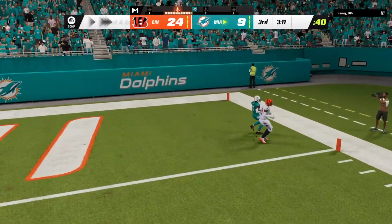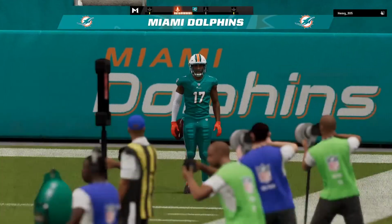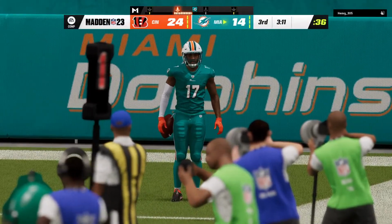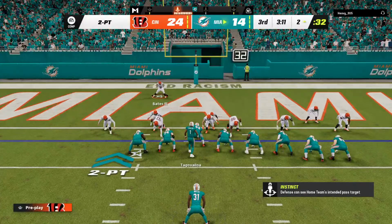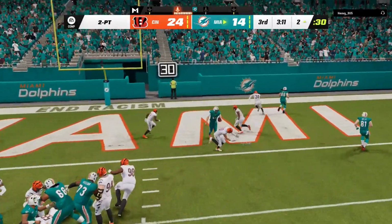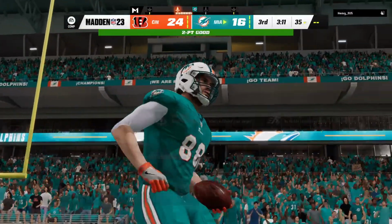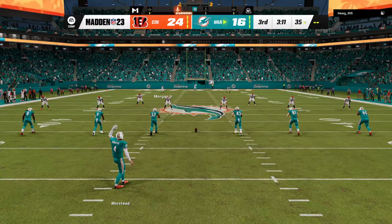Yes, that is caught by Waddle. Touchdown, Miami. Jalen Waddle, a 12-yard touchdown grab. And the Dolphins are able to cut into that deficit. The two are going to try and throw for it. And this is going to be caught. So they do get it. And the 2 points. Now they're back down to a 1-score deficit.